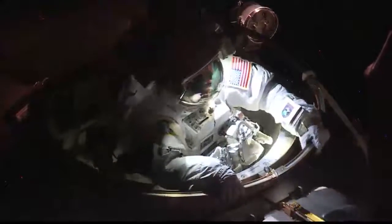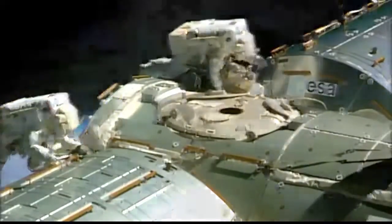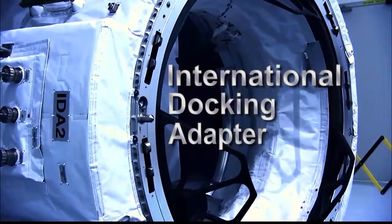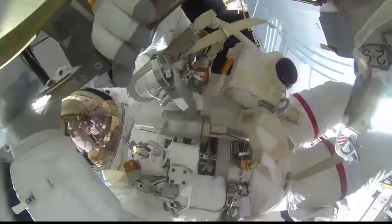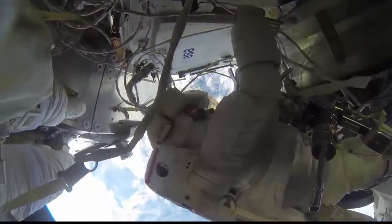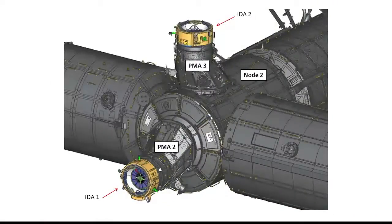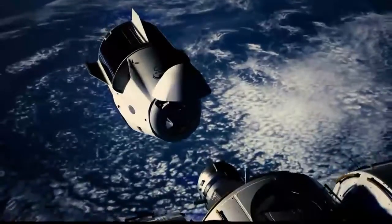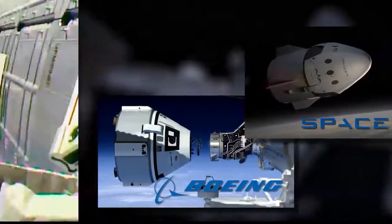Over a period of 4 spacewalks in 2015, NASA astronauts laid the groundwork for the installation of the first International Docking Adapter, or IDA, on the International Space Station. The first 3 spacewalks were conducted by Butch Wilmore and Terry Virts, who unfurled hundreds of feet of power and data cables needed for not only 1, but 2 docking adapters that will serve as future docking ports for U.S. commercial crew spacecraft in development by SpaceX and Boeing.